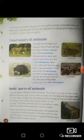In the high mountains, the yak is a very useful animal. It provides milk and helps carry load. We get silk from the silkworm's cocoon and honey from the honeybee. Oysters give us pearls. Yes, there are many very different kinds of domesticated animals that give us very many things.